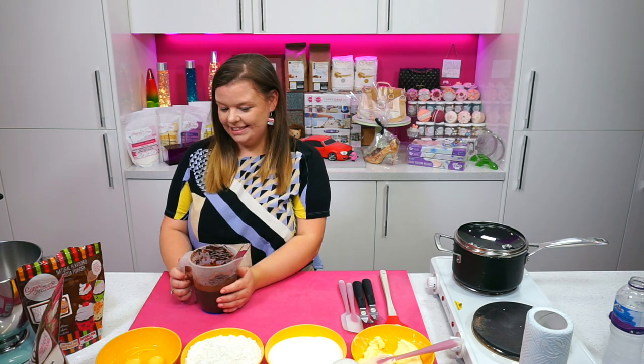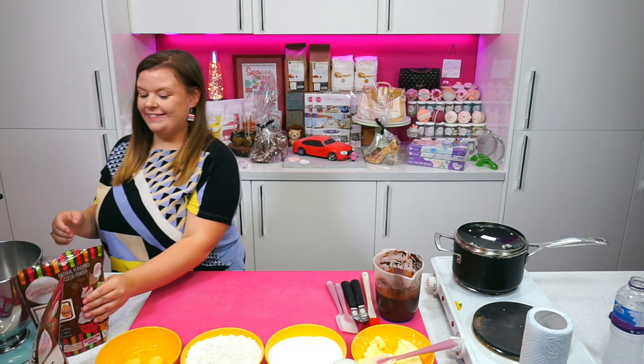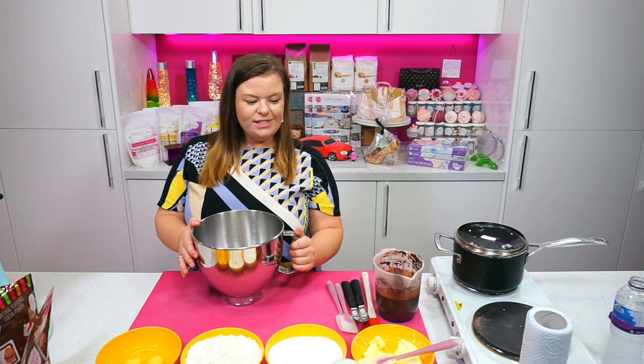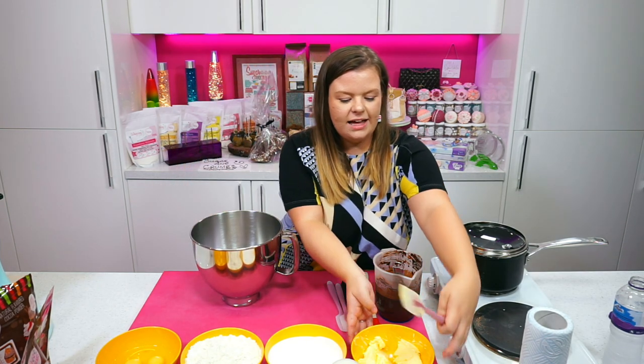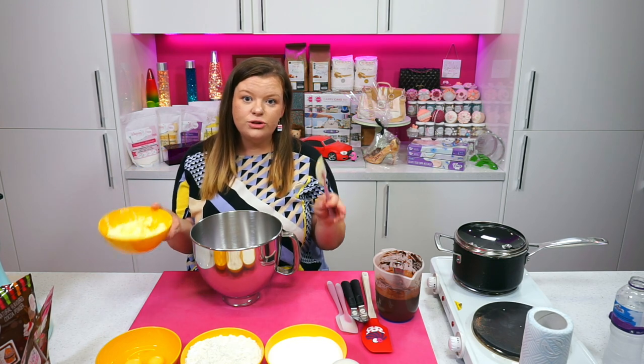Let's see how we're getting on here. And I'll ask you questions as we go along. Okay, well then let me get the mixing bowl over here. So first of all, I get the butter, which would be 100 grams of butter. Here, I've doubled the recipe.